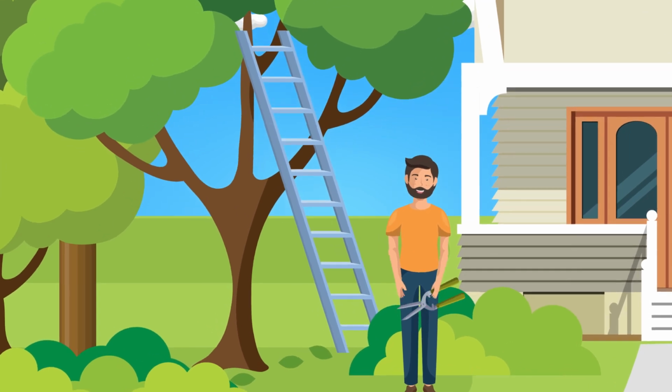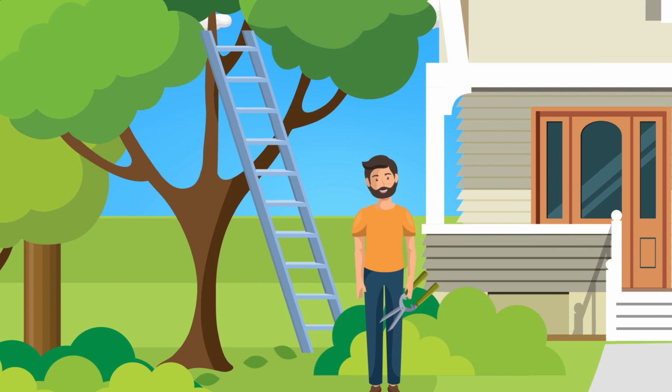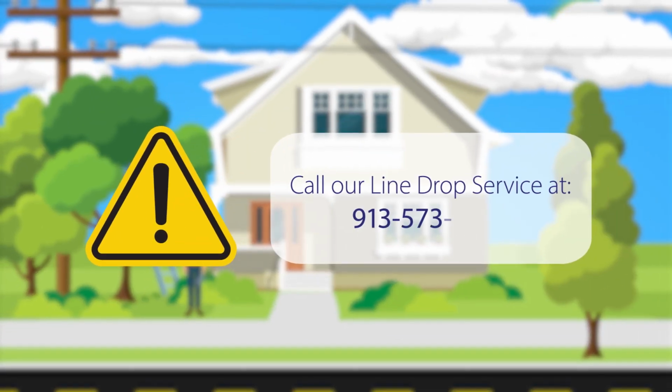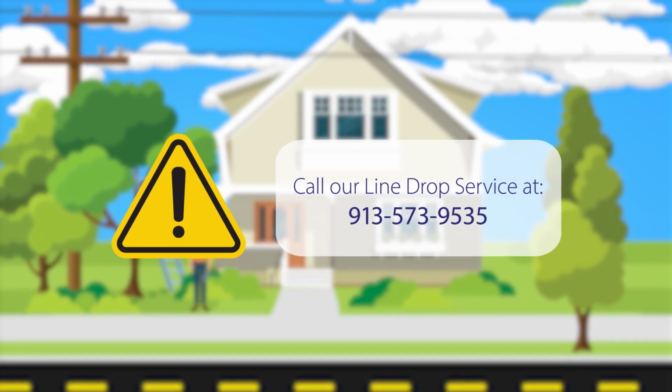You are responsible for trimming trees and plants near service lines on your property. Contact our line drop service, and for a small fee, we'll temporarily lower the power lines so you can trim safely.